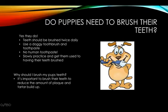So definitely try to implement this and put it into your little routine like we've talked about before, kind of having a schedule. And I think it's a great task to have kids involved with. It's super easy to do. Teeth should be brushed twice a day, just like we do. You do need to use a doggy toothbrush and toothpaste, which I'll go over some examples of on the next slide.